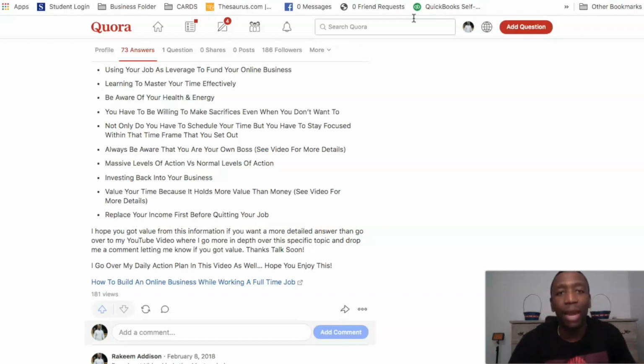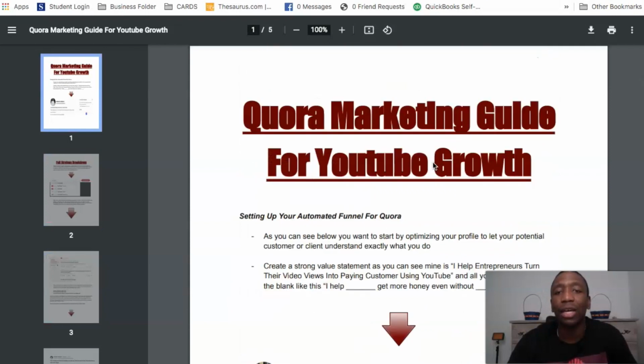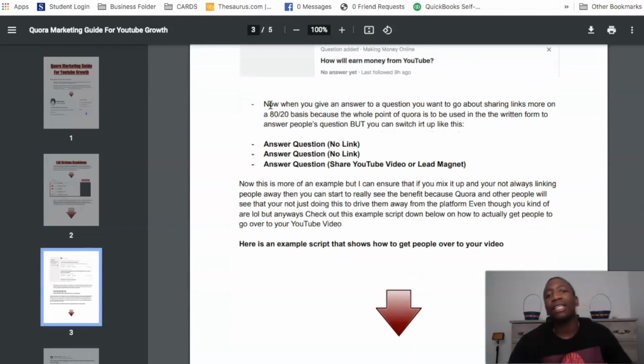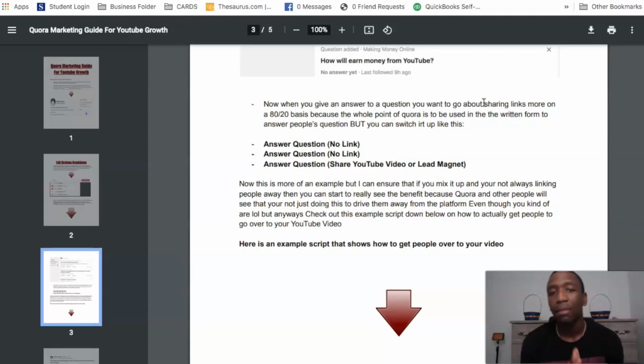Now, another thing, right? We're going to go over to the guide real quick. And this is the section I want you to go to, right? So scroll down a little bit, and I want you to go to this section right here. Now, it says, when you give an answer to a question, you want to go about sharing links more on an 80-20 basis, because the whole point of Quora is to be used in the written form to answer people's questions. But you can switch it up, right? And I kind of messed up on the wording there, but hopefully you guys still enjoy this cheat sheet.